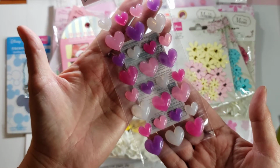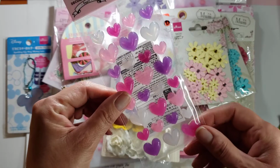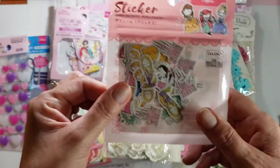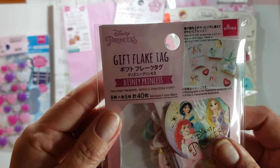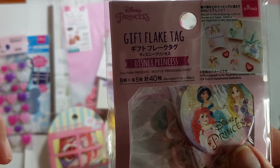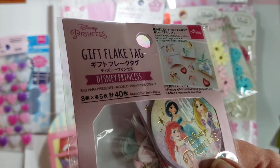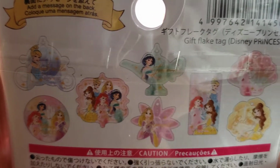I found these just hanging out on a shelf where they didn't belong. So, I said they needed to come home with me. Sticking with Disney, let's do these first. Okay, I thought these were stickers. But now I'm reading and it says gift flake tag. So, I don't know what that is. But there they are. They're very pretty.